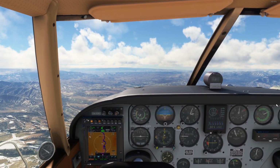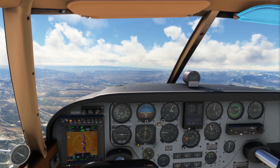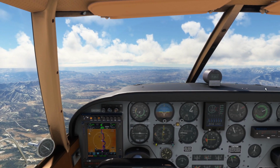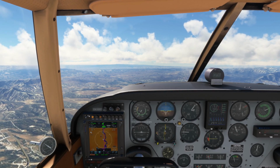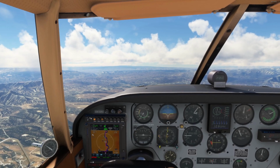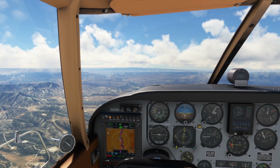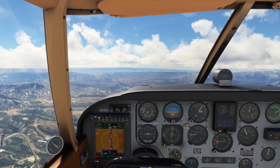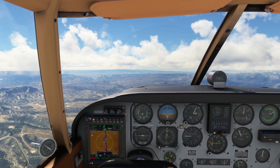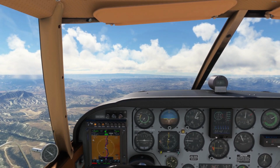DME is 40. If I look at the chart, the squat is at DME, is it 37? No, 31. Just slightly reduce power. Aircraft flies beautifully today. It's totally hands-off. Very slight corrections from time to time.